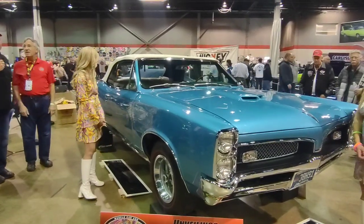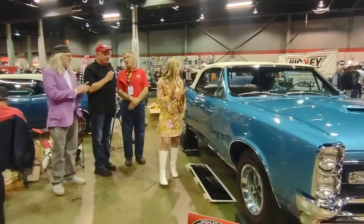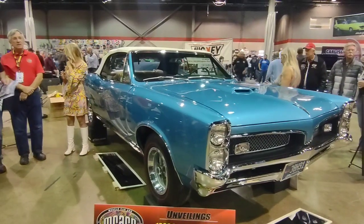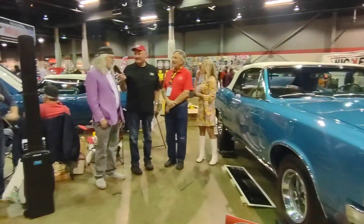Well, you guys did an amazing job. Ladies and gentlemen, let's hear it for this unbelievable, this is Tyrol Blue, huh? Tyrol Blue '66 Le Mans, not a GTO, it's a Le Mans. And we're going to chat with the owner, Mark. So you've had this car a long time. Since '82, we put 462,000 miles on it, drove it into the ground, and now she's come back to life.